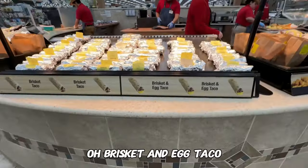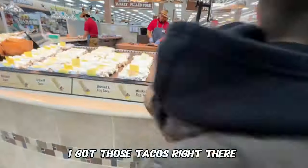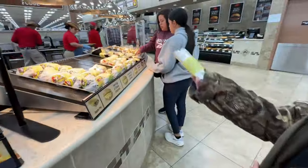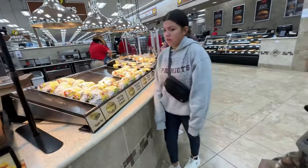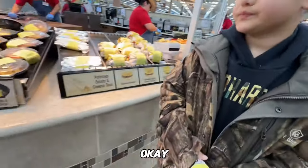Oh, brisket and egg taco. What did I get? Yeah. Here. Oh, just brisket. Look at this, just brisket. What's those tacos? You got those tacos? No. Potatoes, bean, and cheese taco. Okay.